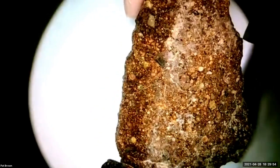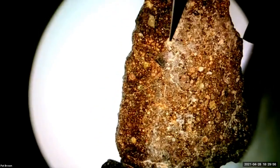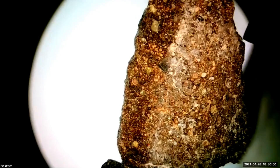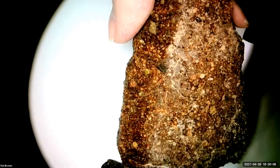There's actually one more. Wow! Dark inclusion. Nice. With these types of meteorites, it's not unusual to have carbonaceous chondrite inclusions in the meteorite. So that one's in line for the saw. That's beautiful, man. Yeah, it's cool.